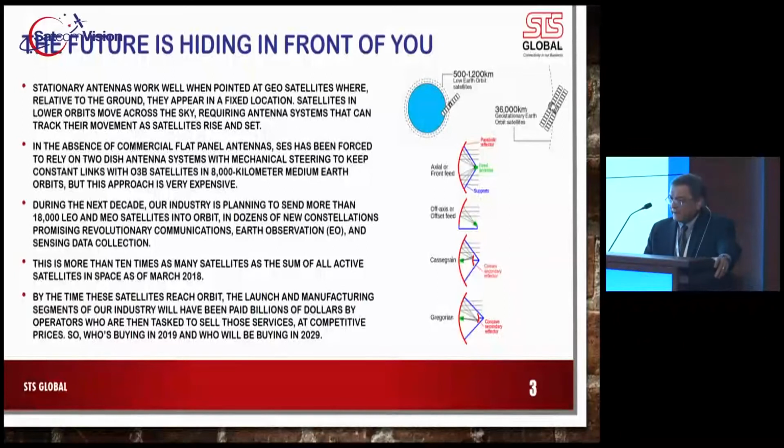So let's start with the antennas. Currently, if you're in a geostationary satellite, the antenna is pointing at a fixed point in the sky, so you don't need to track. Once you get into the LEO and MEO market, you need to be able to move the antenna to follow the satellite in the sky. I'm using SES here, the O3B system. Currently, O3B uses mechanical antennas. They're using 2 antennas to track their MEO constellation, and that's a very expensive solution.